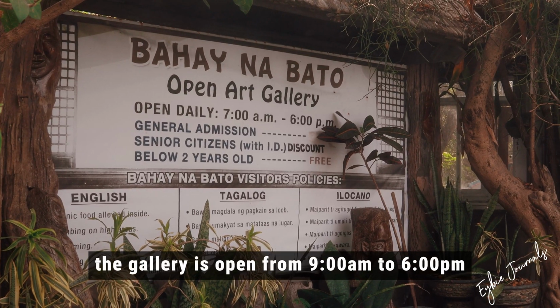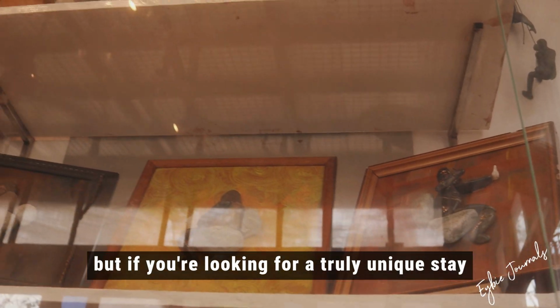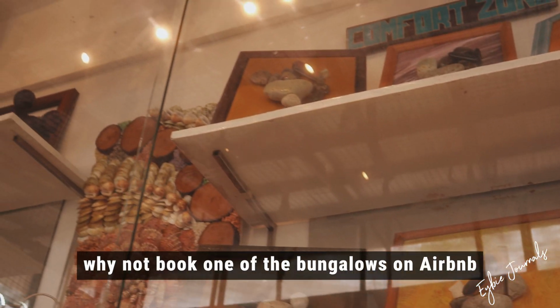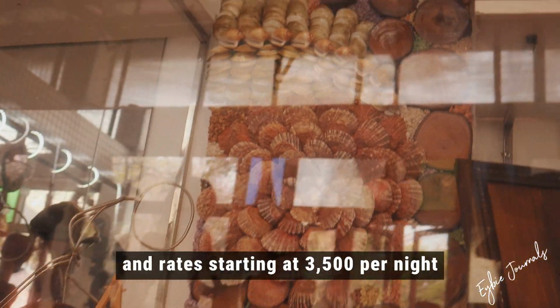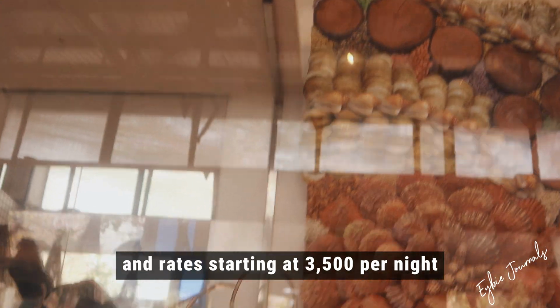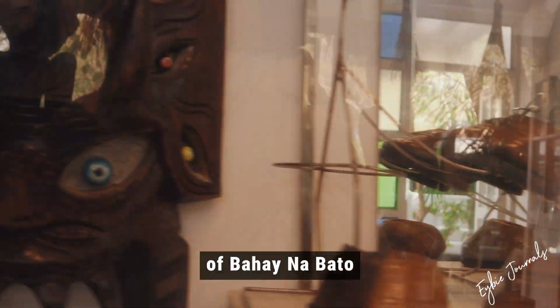The gallery is open from 9 a.m. to 6 p.m. But if you're looking for a truly unique stay, why not book one of the bungalows on Airbnb? With private bathrooms and rates starting at 3,500 per night, it's the perfect way to immerse yourself in the beauty of Bahay Na Bato.